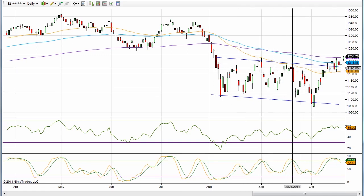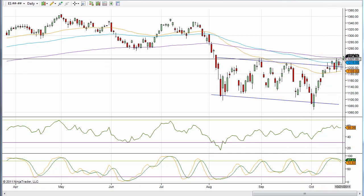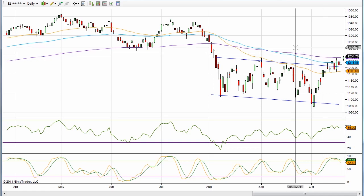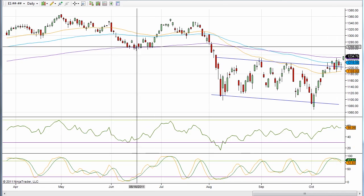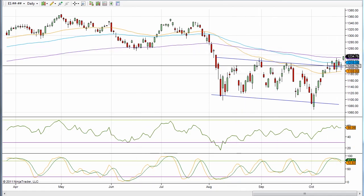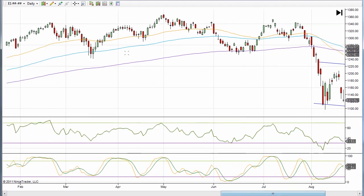So you can think when we get to this top here, if we close firmly above it like we did today, you can from then on think this market's going skyward. But I want to point out back here, this is an old support level from when we were coming down, at about 1260 here, and you can think of that as being resistance on the way up, because usually old support becomes new resistance. But it's actually stronger than you may think because we hit it twice back here.